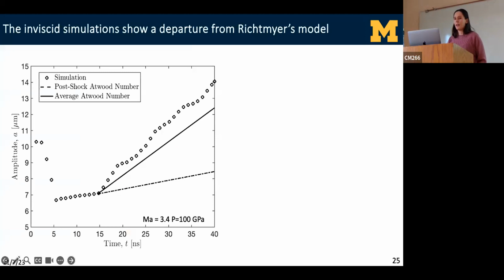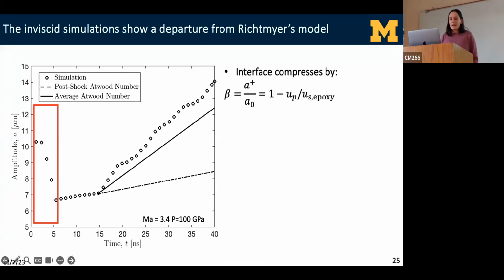So the first thing that we saw that isn't given to you from Richtmyer's model is that there's going to be a compression of your initial interface. And that's due to the mismatch between the velocity behind the shockwave and the velocity of the shockwave. And in this case, it's a significant amount of compression.